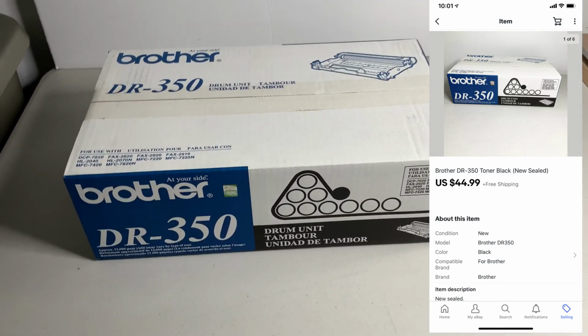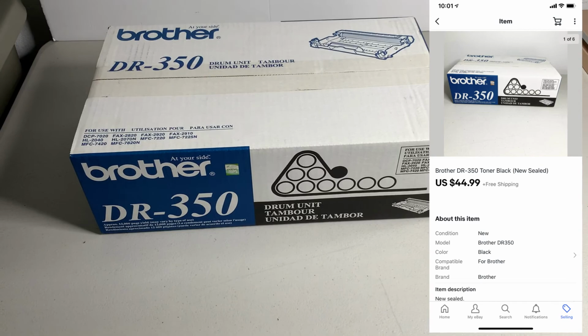Sold this Brother DR350 toner. This is brand new in the package. I paid $5 for this at a yard sale. This sold very quickly for $44.99.